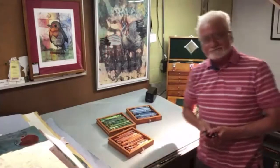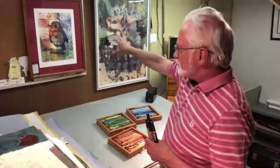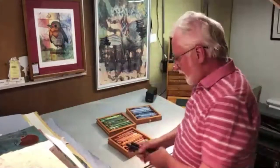Prismacolor markers. And these are all different colors of markers. So what you're really doing is using the markers and the pencils to finish off the foreground of the print. And that gives it that wonderful feeling to see there. So you can see the cranes, you can see the robin. I will leave these here.